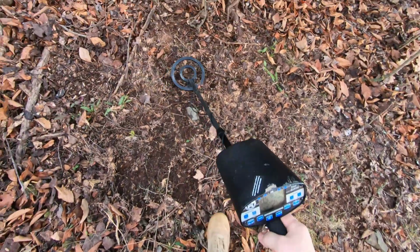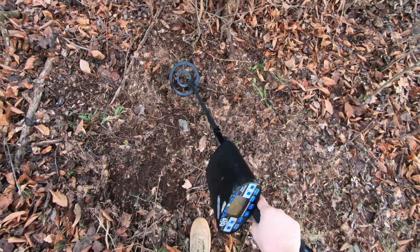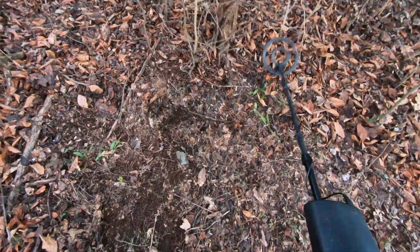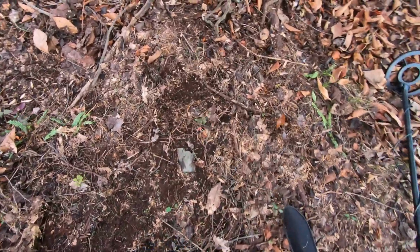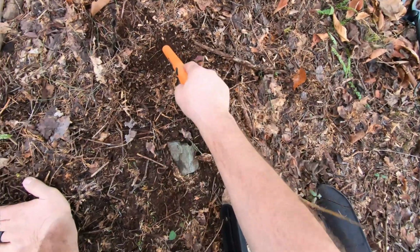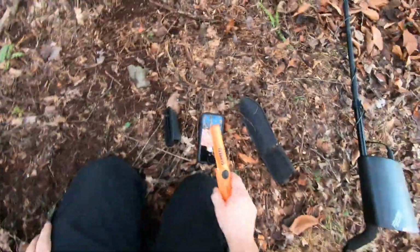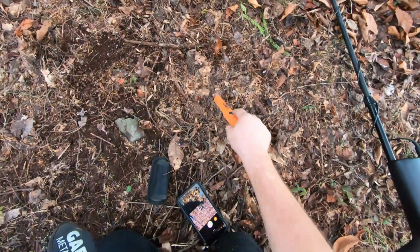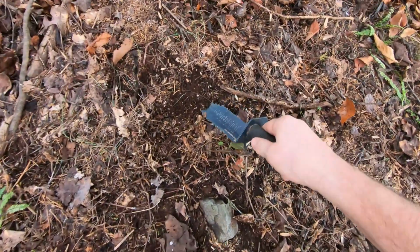Okay, it's right here. Right there is where it's saying. Now I'll grab my pinpointer, my knife. Let's see if that's where it is. Okay, it's picking up stuff all around. What? Okay, surely not. I don't know why.